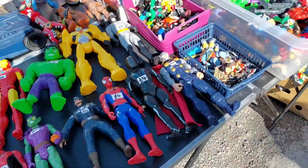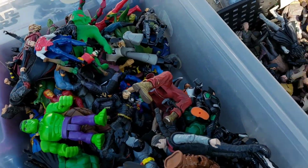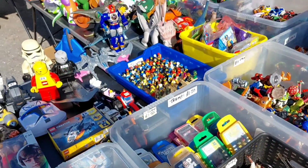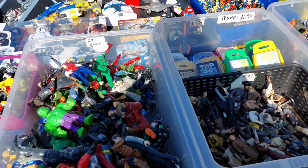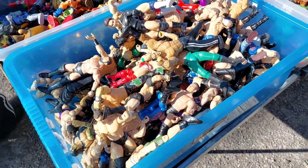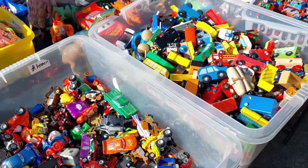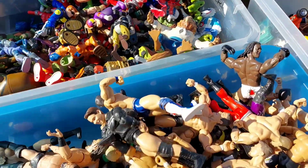So yeah, a bit more of the action figures over here, and then obviously a nice big tub of wrestlers there. And I did have a rummage through. But as I say, nothing really that I could pick out. They were very battered and bruised, the wrestlers in this box. So yeah, not something I could take away with me.